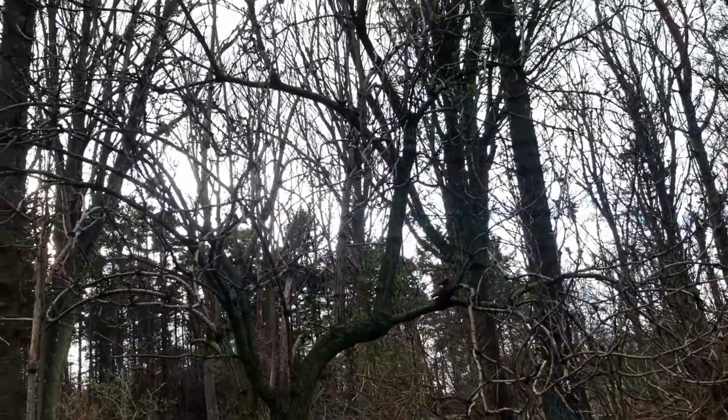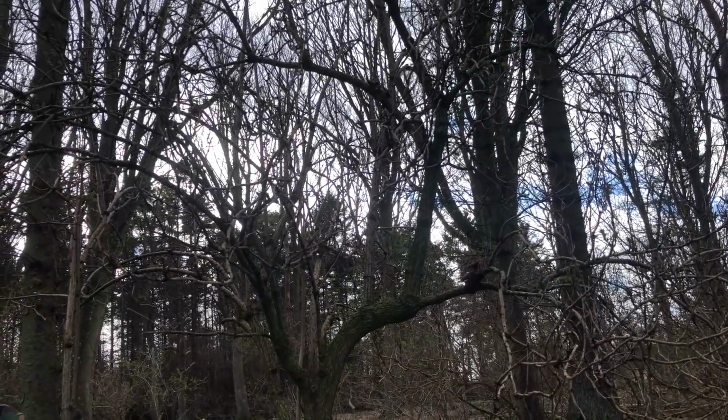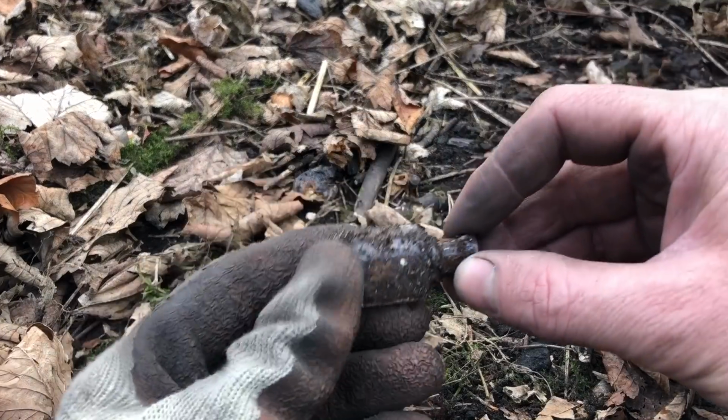Back in the tree. Back down. Love that. That's great. I've zoomed in a bit, the quality won't be as good. You see, just sitting there. It's just sitting there waiting for worms. That's so funny.